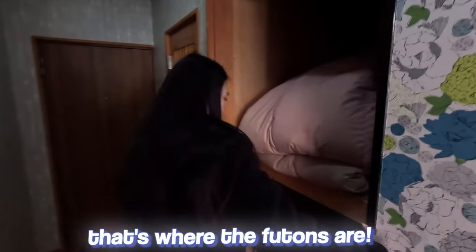Wait, where do we sleep? We're gonna set up the futons when we're at dinner. Oh, that's what they meant by futons. I wasn't quite sure. Okay, now this one. Oh, okay. So this is where the futons are. So this is what we're gonna sleep on. I see. Okay, and this is the bathroom. Okay. Where's the sink then? It's in there. Oh, okay.